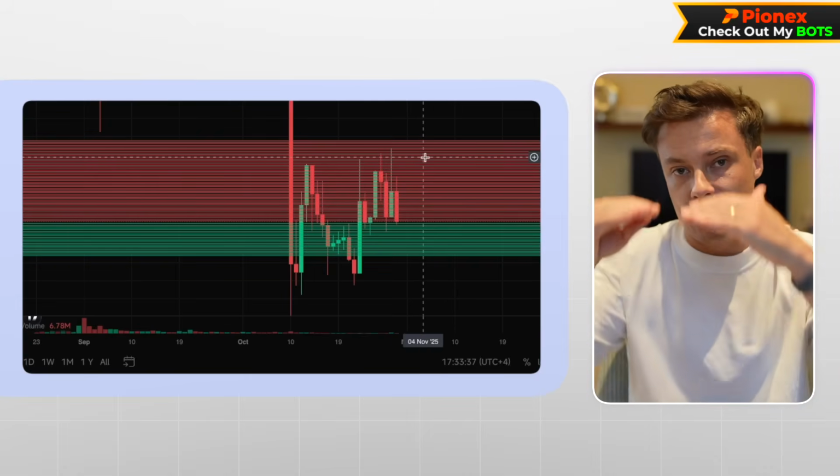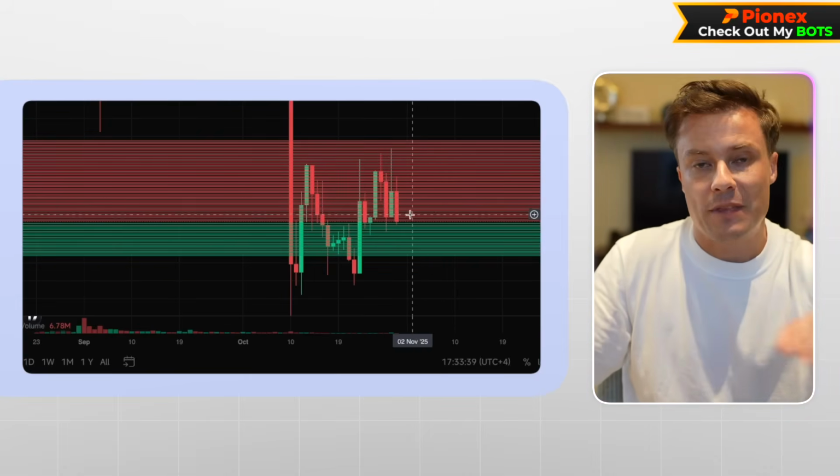So that line's moving all the time, okay? If the market's moving bullish, that line will move up higher, so that it starts to take more and more profits, etc. And then obviously if it comes down, it starts to load up again.